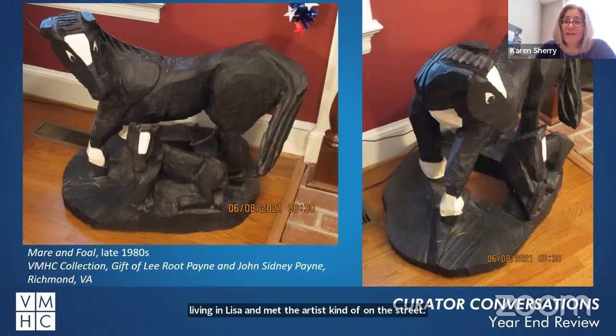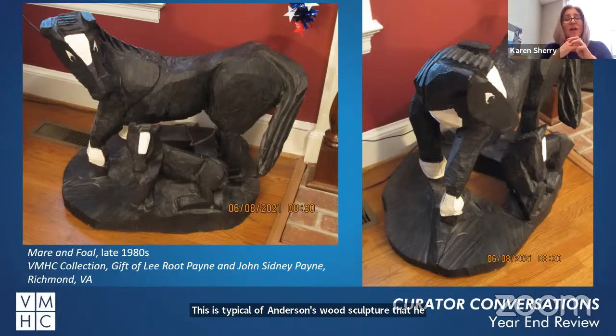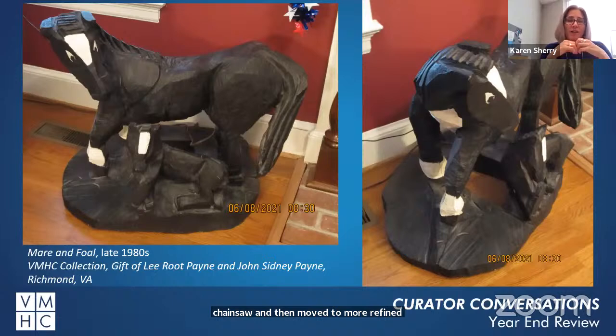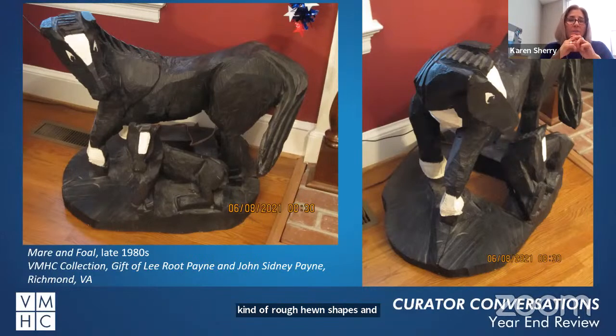This is typical of Anderson's wood sculpture that he carved from a single piece of wood, so a single trunk of a tree trunk. He often started his carving with a chainsaw and then moved to more refined tools. And in this work of a mare and its foal, you can see the kind of rough-hewn shapes and forms that give this a kind of folk art quality and also, I think, a great deal of charm.